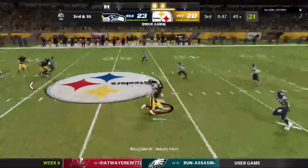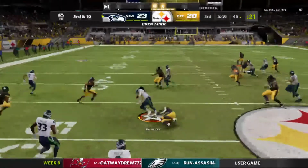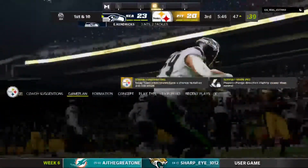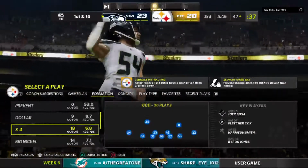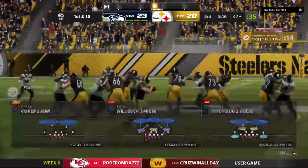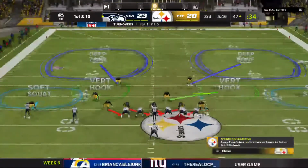Sees that the ball's... And now here is another interception. Picked off by the linebacker, Eric Kendricks. And he'll return this ball across midfield to the 47-yard line. Well, this is one heck of an individual performance we're witnessing. That is now his 3rd interception.